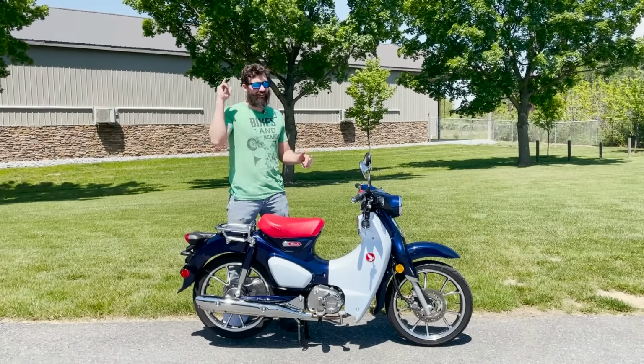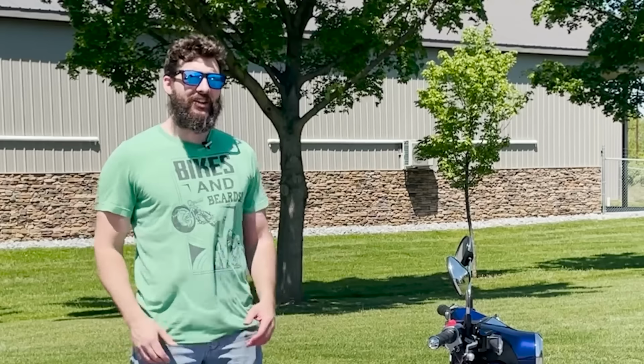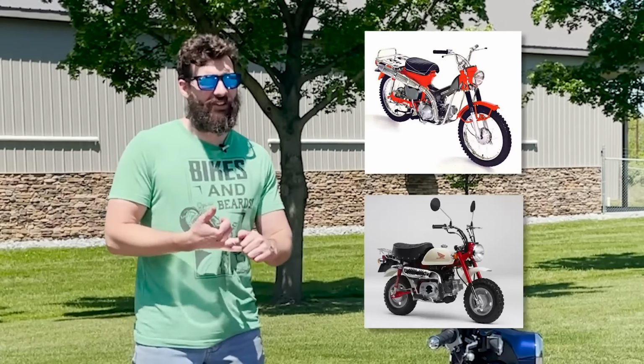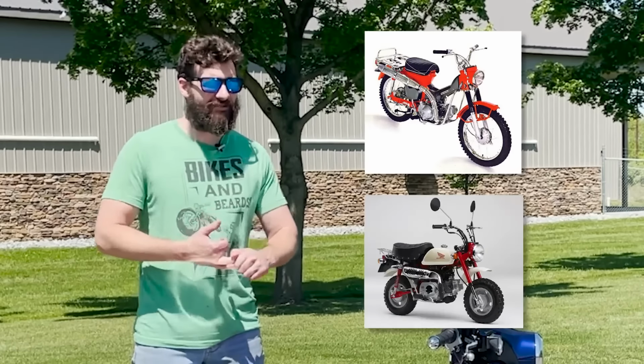They came in different engine configurations, going from 50 ccs up to 125 ccs, and shared most of its components with its off-road siblings, the Trail and the Monkey. Now you might be wondering, Sean, I never heard of the Super Cub. It must not be that popular. Well, the Super Cub has a small, tiny claim to fame. And that small claim to fame is, it was the most selling vehicle ever made, ever.